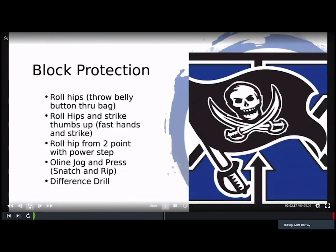We do block protection. We roll our hips. We throw a belly button through a bag. We roll our hips and strike, thumbs up, fast hands and strike. We roll the hip from 2-point with a power step. We'll do an O-line jog and press and then snatch and rip, and then we do a difference drill.